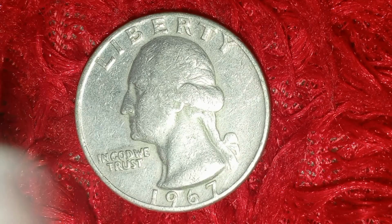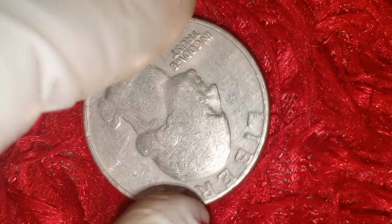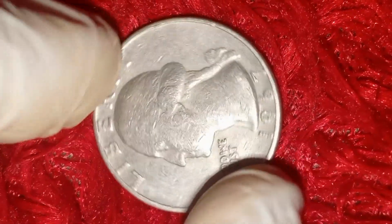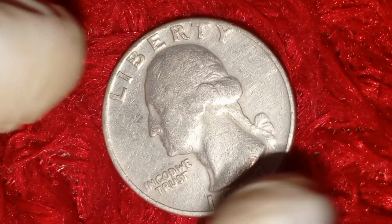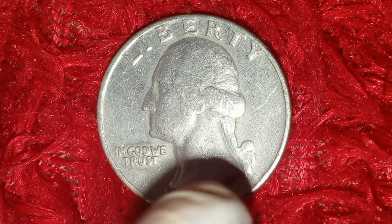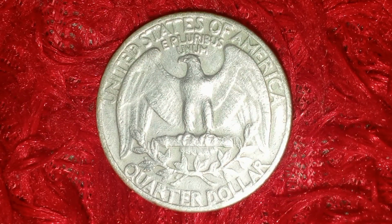Today, we have an exciting topic for all you coin enthusiasts. You might be wondering about the value of the 1967 Washington quarter. At first glance, it might seem like just another coin from the 1960s, but let me tell you, this particular quarter could be worth much more than you think. In fact, up to $1.7 million.